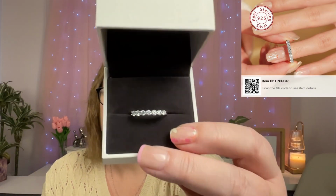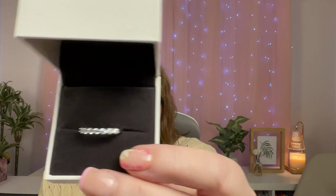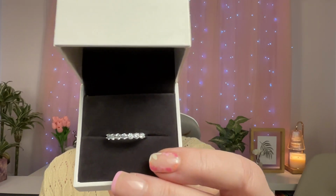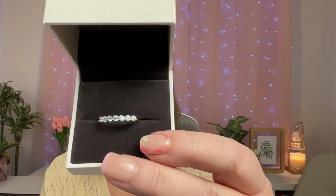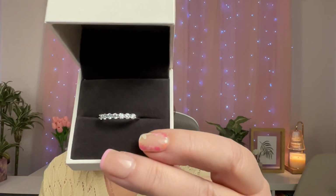The next item that I got is a ring. It is a 1 carat 7 stone moissanite sterling silver ring. I paid $12.74 for it. It is currently $23.45. I believe this was again another one of those up to 90% off coupons. So that's why I got the price I got. It is available in sizes 5 through 12. I got size 10. I did realize after ordering this that I already had ordered a similar ring, but the other ring that I had ordered was not moissanite.